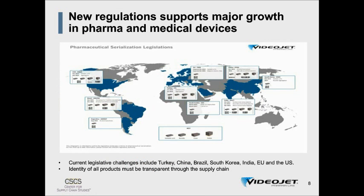If we look at what then is done, regulations are being put in place in most of the major markets around the world, and in some countries like Turkey, Brazil, Argentina, legislation around serialization and track and trace has been in place for several years by now. But then if you go to the major markets, so Europe and the US and Canada, as well as Brazil, then legislation is either already a law under implementation, or it's expected to come in the very near future.